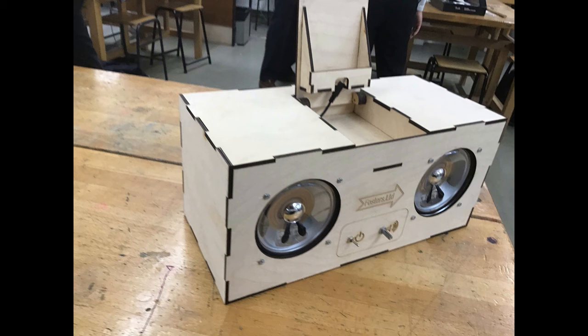One of the projects that's always quite a big hit for us at King's is the stereo project. For anybody that's aware of the Year 8 project that we run, this is not that. The Year 8 project is a wonderful project, but the kits that we get, when we buy 300, cost about £1.60.